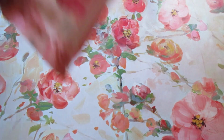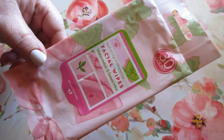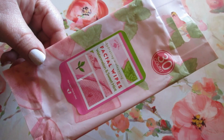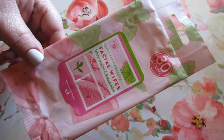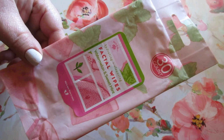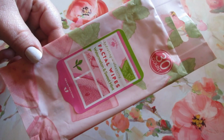Love them. One of my favorite Bolero wipes is the Watermelon and Sweet Mint. You get 30. Once again, super moist wipes. Very moisturizing and hydrating on the face. And gentle. All these wipes are gentle. And I love the scent of this one. This is my favorite one.